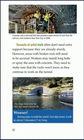Tunnels of solid rock often don't need extra support because they are already sturdy. However, areas with broken rock still need to be secured. Workers may install long bolts or spray the area with concrete. They need to make sure that the rocks won't move as they continue to work on the tunnel.